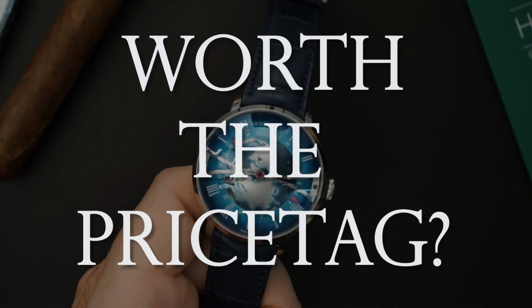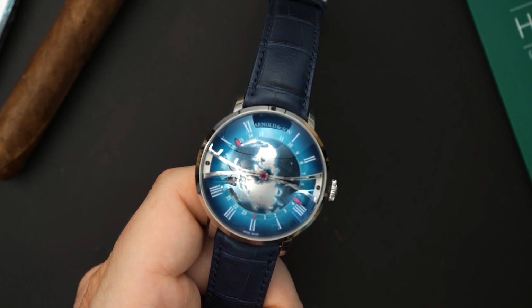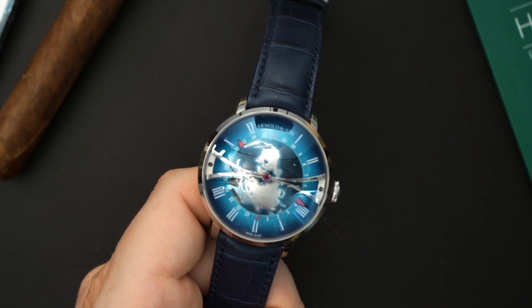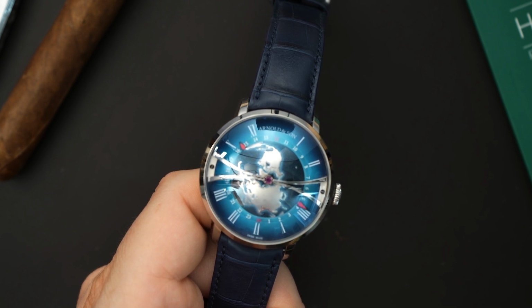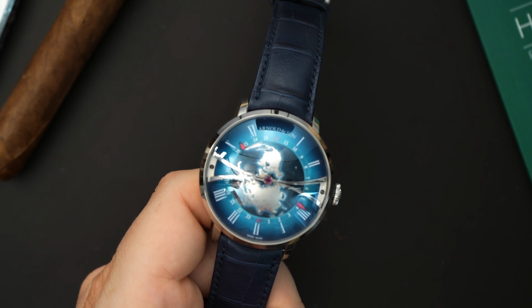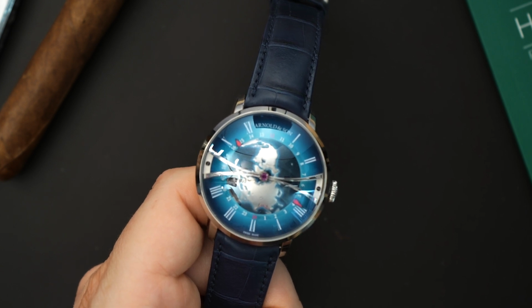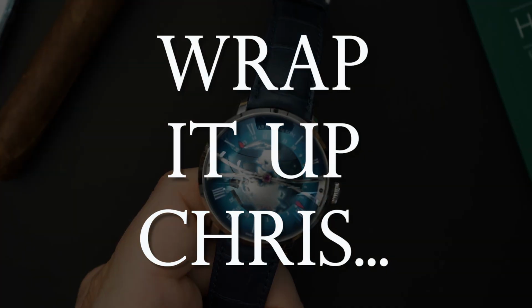And the last question, is it worth the money? Now that's a very hard question to answer as well. However, I think it's worth the money if you have the money. This is a very expensive watch, and it is a very outlandish watch as well. However, it's not as expensive as other watches that have similar looks, so I guess it's worth the money, is what I'm trying to say.